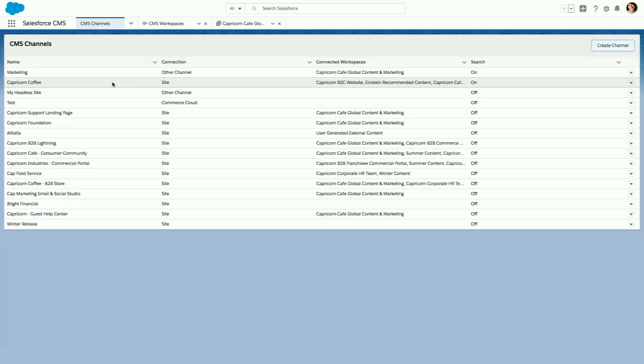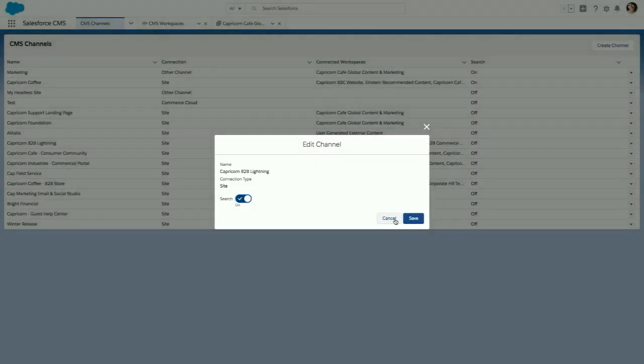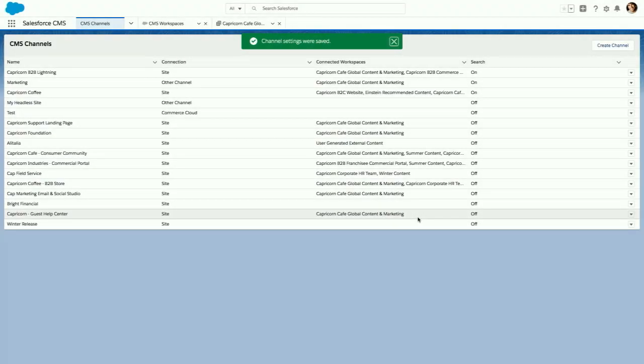So for all of the channels where you're serving the content, you can now set up whether your content is searchable within that channel. So you have a new tab called Channel, and you can decide at each channel level whether that content is searchable within that channel. So it's a simple switch where you could say, here, for my B2B Lightning channel, I'd like to enable search. And once you do that, we basically create an index for all of the content that is being served to that channel, and then search is enabled.